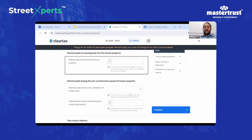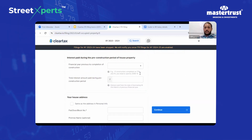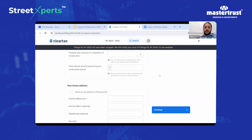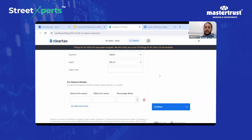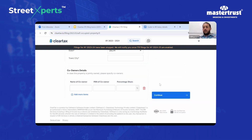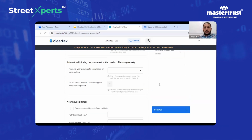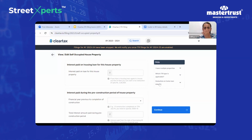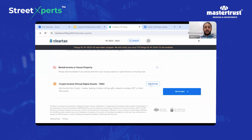Then you can mention the pre-construction period also. If you have paid some EMIs, there are some conditions. Please go through the conditions before you enter this section's details. Then you can add the address details. You can also specify if you have a co-ownership. Co-ownership can help you save taxes if both are working. If husband and wife are both working, it is suggested to go for co-ownership so you can save tax at both ends. I hope this much is clear. So if you have an own house or a rented house, both can be covered in the house property section.